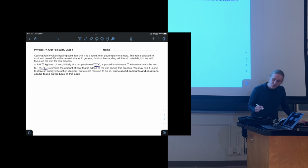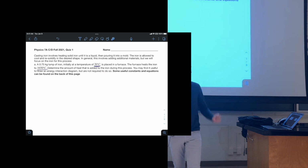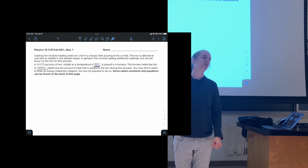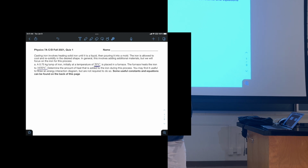Again, do you have to draw an energy interaction diagram? No, you do not. You are not required to draw an energy interaction diagram, but I really, really encourage you, especially if you're doing physics for the first time here. If you're doing these kinds of problems for the first time, I really strongly encourage you to draw an energy interaction diagram. Because it helps me or the grader look at your quiz and understand what your thought process is. And the more we understand about your thought process, the more partial credit we can give you.